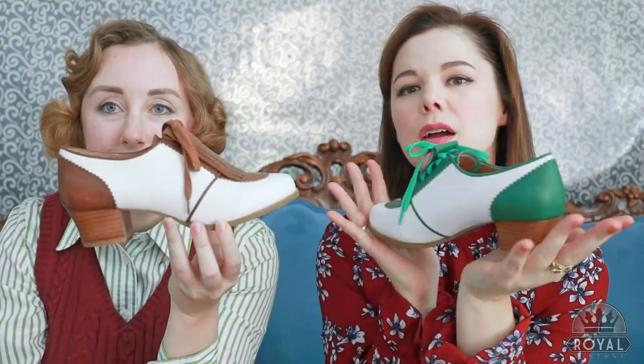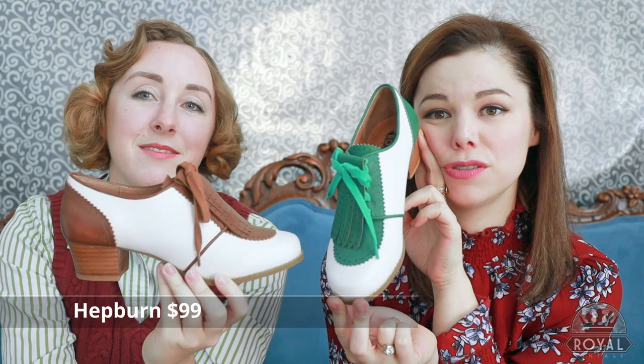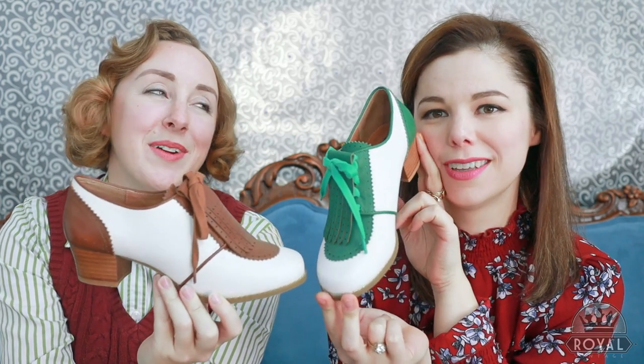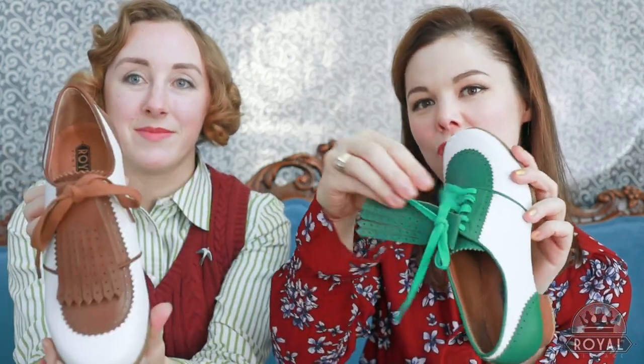And then the final addition to the two-tone family of clearance items are the adorable Hepburns. The not golf shoes. You could wear them, they're golf inspired. They don't have cleats on them. They have rubber soles, but you can mini golf in these and be adorable. The fringies are removable. You don't have to have them if you don't want them, but they are super cute and loads of attitude.